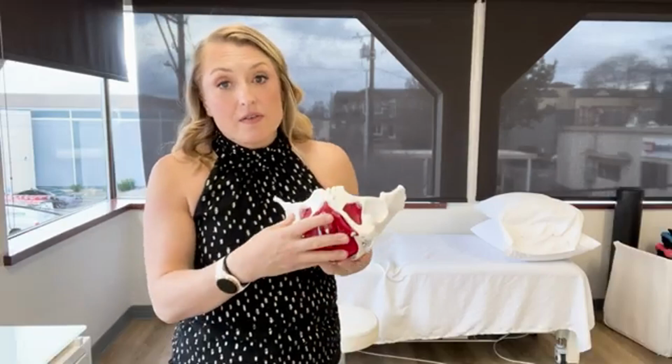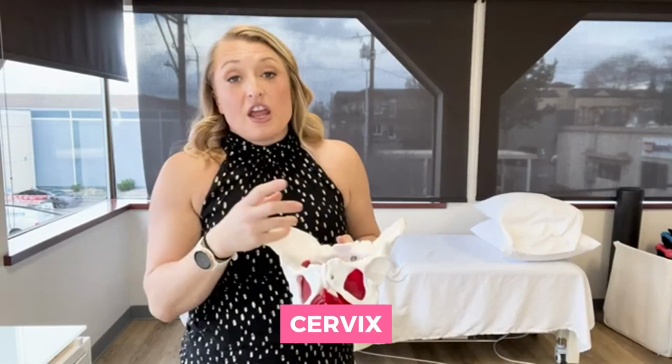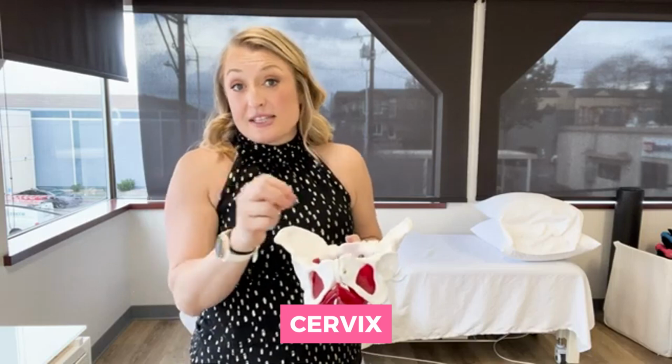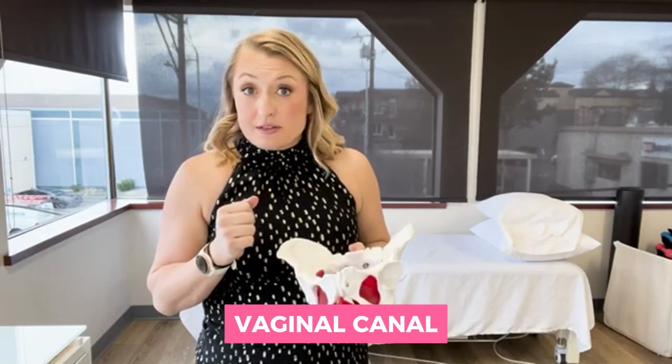And so what that looks like, seeing a pelvic expert physical therapist. And so here is the pelvic floor. So the uterus usually sits up high and then you have the cervix, and whether you maybe had your cervix taken out or it was left with the remaining tissue. So it just depends on why they did the hysterectomy and what they took and what they left. But a lot of times they'll leave the cervix to try to maintain some integrity of the vaginal canal.